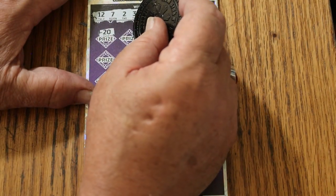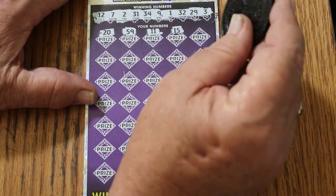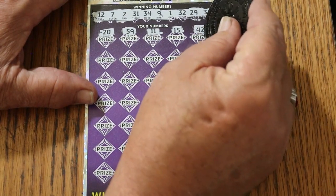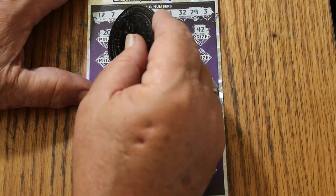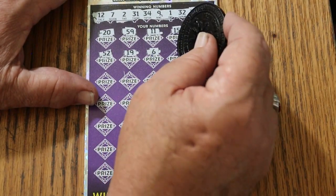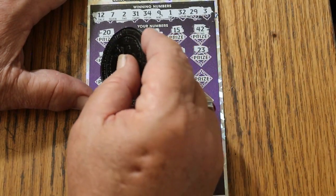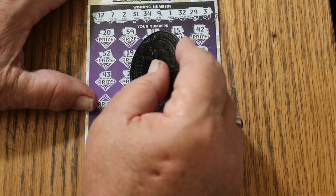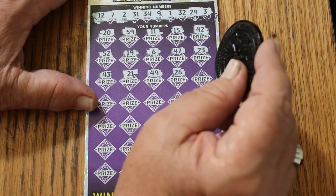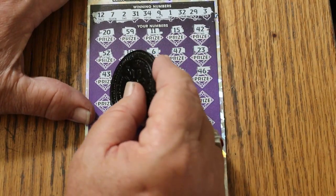20. 59. 11. 15. Double checking. Gotta go kind of slow. A lot of numbers on this. 42. 52, 19, 6, 47, 23, 43, 21, 49, 26, 46. A hit on this one put us in profit for the session.